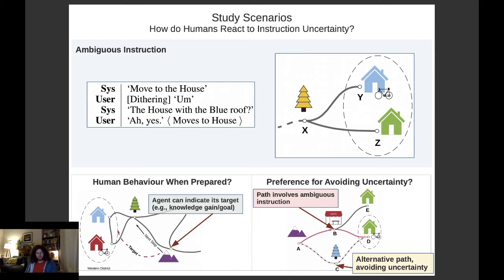These kind of situations, what does the user do? What's their behaviour? And on the right, we've got a situation if they move from the mountain to the cafe, then there's two houses. So for example, if the default instruction that the system has is move to the house, then this will be an ambiguous instruction. Does the user prefer to move to C instead?